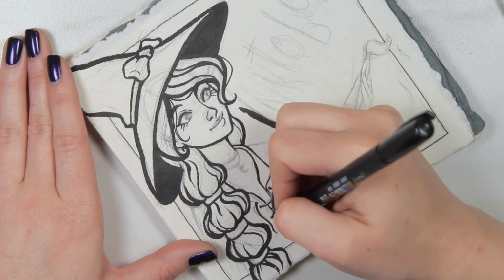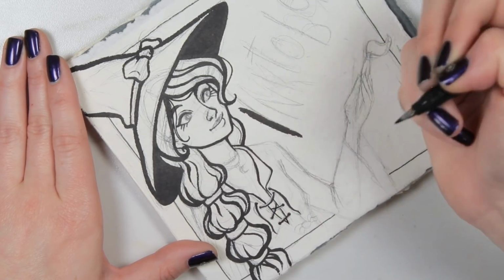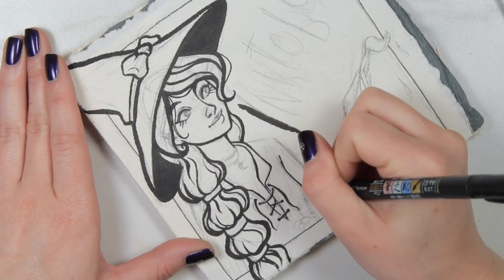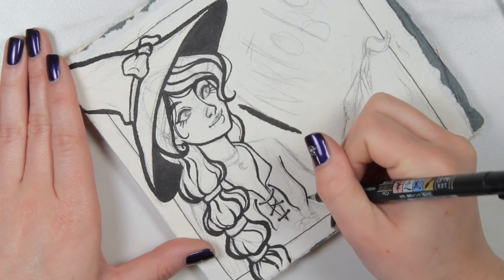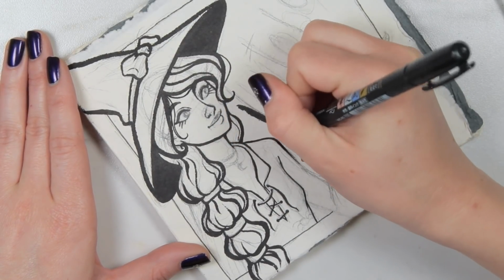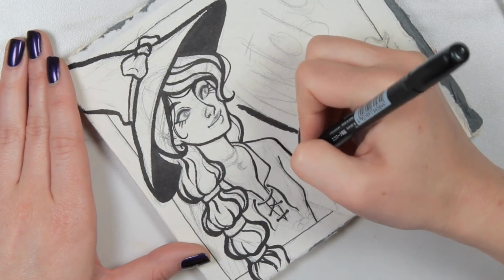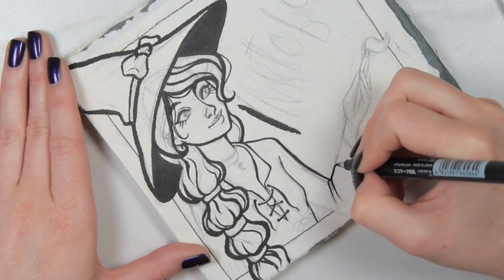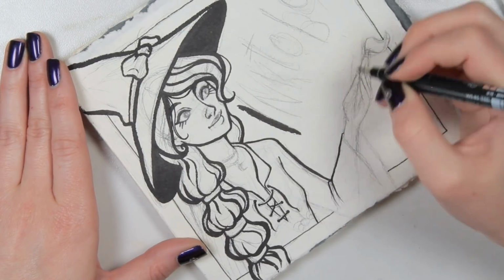Inktober is one of those things that I just kind of feel like it seems a lot easier than it actually is. And then you go to do it and you're like, whoa. Drawing a picture a day and inking it and feeling good enough about it to post it on social media, you know? It's kind of hard, actually.